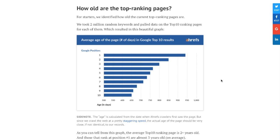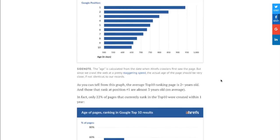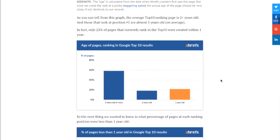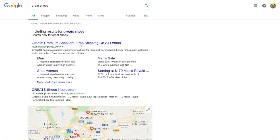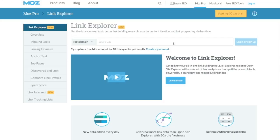Studies show that 60% of Google's top 10 search results are of websites that are 3 years old or older. Beyond domain age, the URL is also important, and research shows that exact match domains deemed to be relevant and valuable can see a ranking boost because of it. An exact match domain is a domain name that precisely matches a search query that will likely drive traffic to your website. Finally, on Link Explorer, you can check the domain authority of your website, which has a direct influence on your SEO rankings.